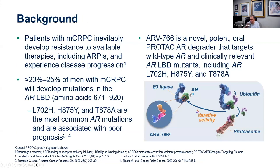So let's go into the background first. This is a really new class of compounds. ARV-766 is the second generation PROTAC. The first was ARV-110. And the reason why we've gone forth with this particular drug over ARV-110 is that this is better tolerated, number one. Number two, this has a broader range of ligand binding mutations than the parent compound ARV-110. So in particular, the L702H mutation is the one that is targeted by this drug rather than ARV-110.